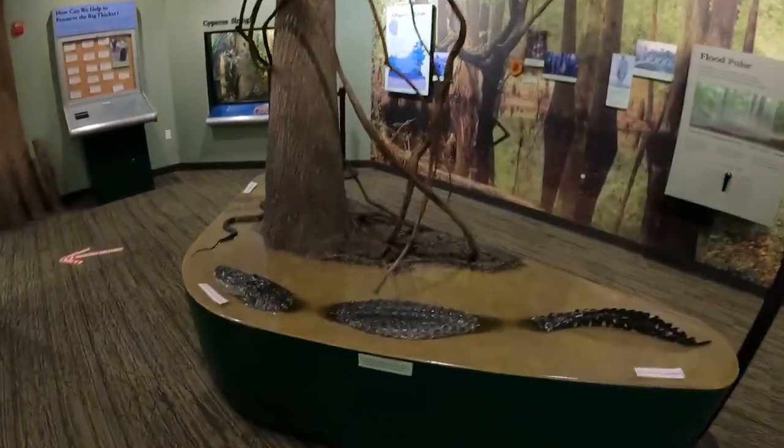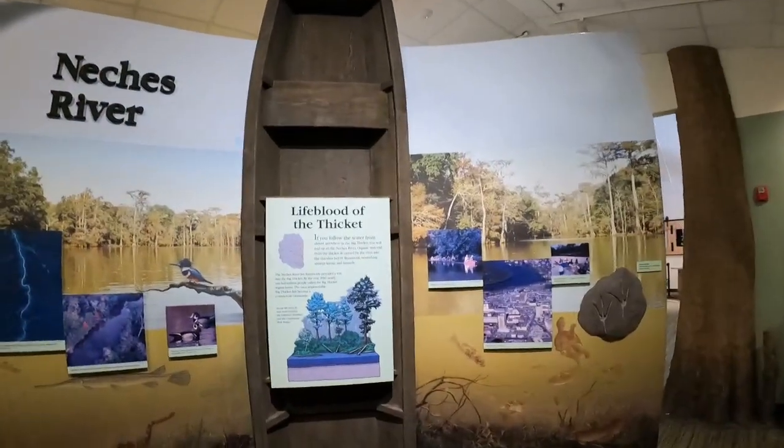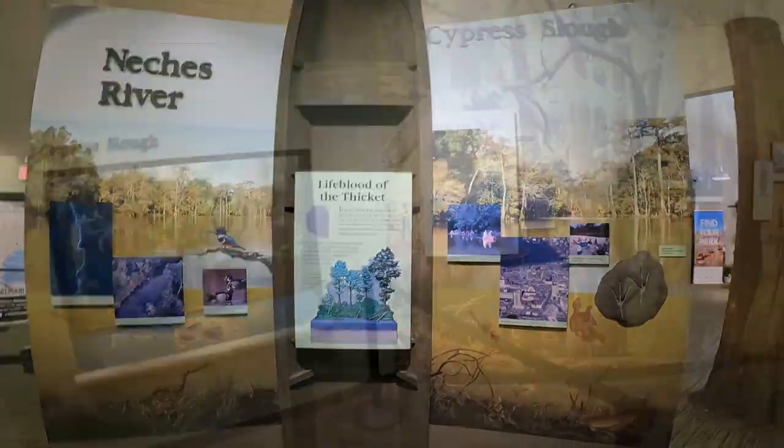Look, that's probably going to be the only alligator we see on this trip. Let's go see what else we can get into.